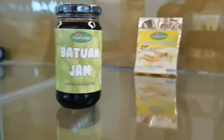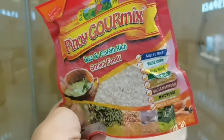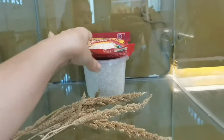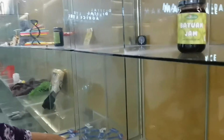And this is smart food made of different types of grains, including adlai, malunggay, white corn. Is it a SEARCA product, or a DA-BAR supported project? And we also supported it through the financial viability publications. Awesome. Okay. Thank you.